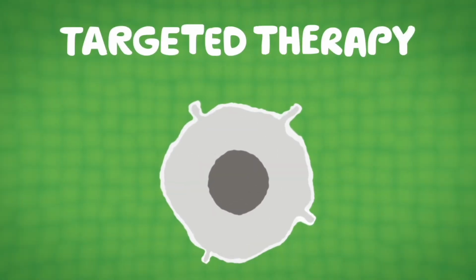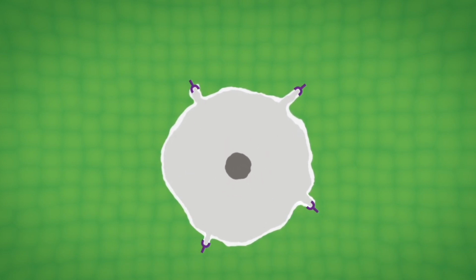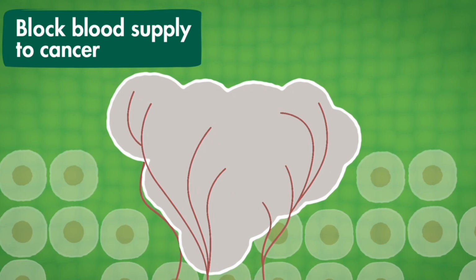Modern science has helped improve our understanding of cancers in an incredible way. Using this knowledge, targeted therapies have been created that take advantage of some of the changes in cancer cells, which make them different from normal cells. There are many different types of targeted therapy which work in different ways. For example, they can block or turn off chemical signals that tell the cancer cell to grow and divide.